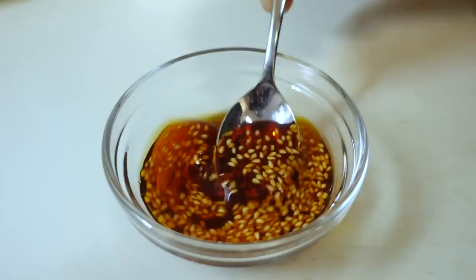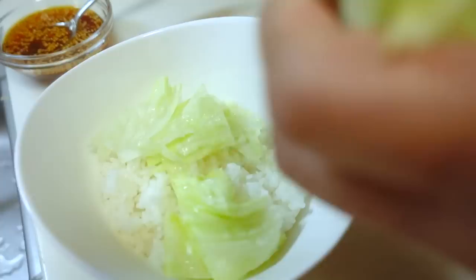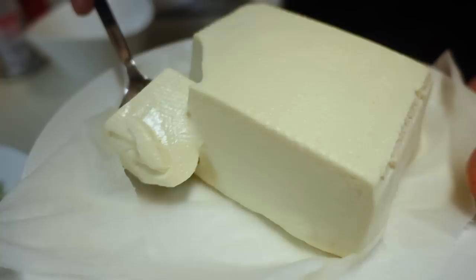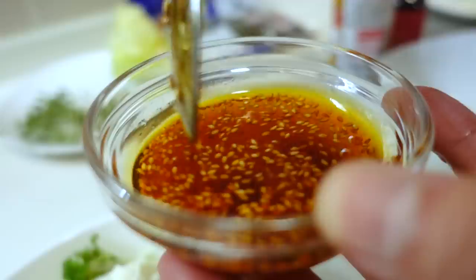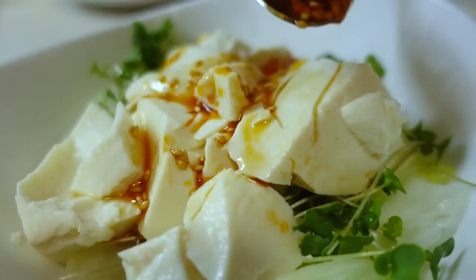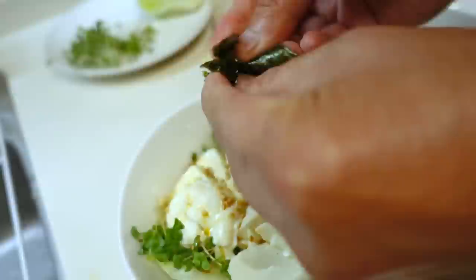Put rice in your favorite bowl, like this. And on top of the rice, tear lettuce leaves. You don't need so much lettuce. This is broccoli sprouts. And break the tofu into the bowl, like this. And pour this sesame oil and mentsuyu combination on top of the tofu. Looks yummy and the aroma is fantastic. And tear a nori sheet on top of the tofu. Nori and chili oil is a very good combination.